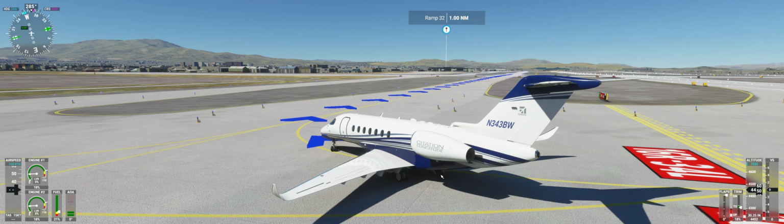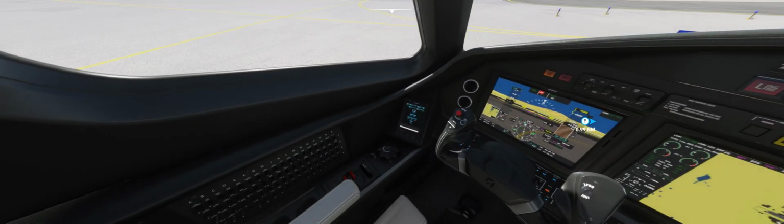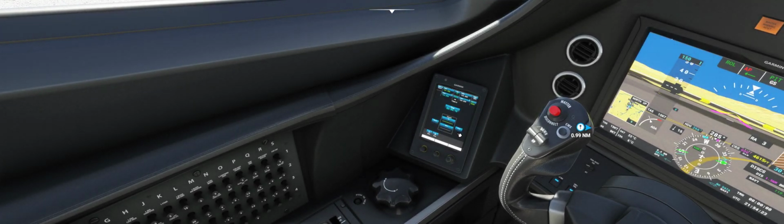Okay. Taxiing to general aviation parking via taxiway. Fix our lights, stop our timer first. 3 hours, 4 minutes up from Dallas.